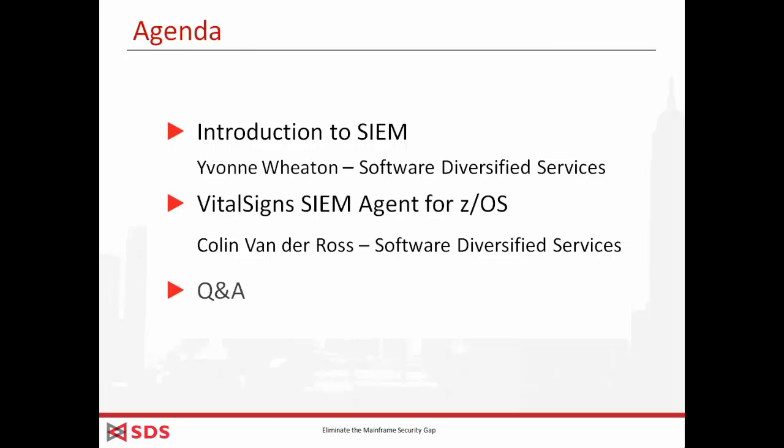Colin will discuss SIEM Agent for ZOS and how you can use alerts and reveal pertinent events. He'll provide a demo to show you captured events and tracking using VitalSigns SIEM Agent for ZOS. Colin is a senior systems engineer here at STS. He has over 25 years experience as a customer at a large bank as their network systems programmer responsible for network transfer and security file solutions. He's been at STS for over 8 years now, focused on network software solutions and security solutions. Following Colin, we'll have a Q&A session.